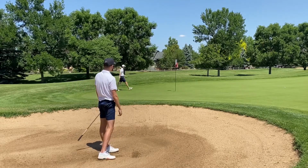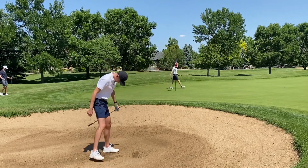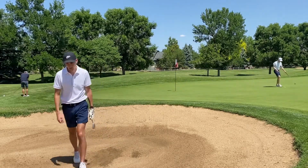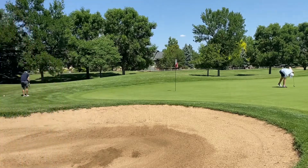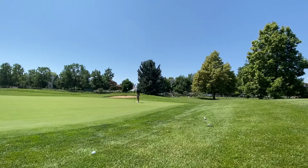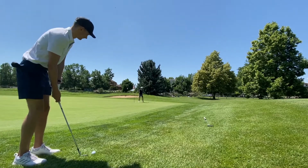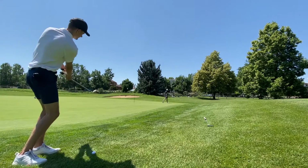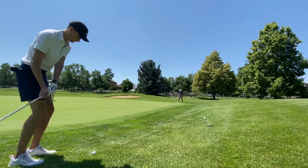Not a great shot at all. Hit it thin off the packed sand and skips across the green and onto the rough. Just so glad I had that one on film. Fourth shot coming up, and I left myself a delicate little chip over a small hill and then down the slope. I just want to try to land this on top of the hill and let it roll down to the hole and get out of here with a bogey.